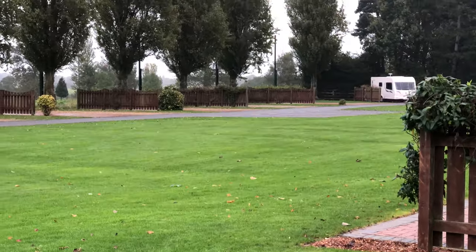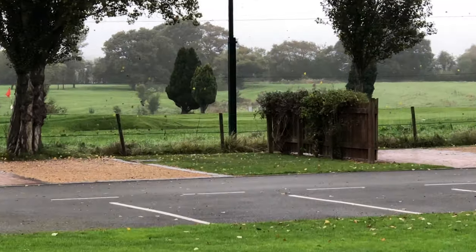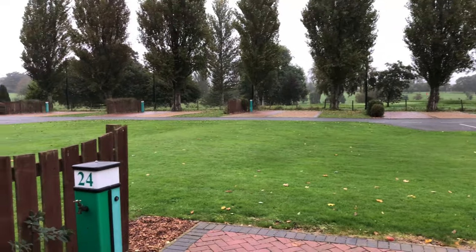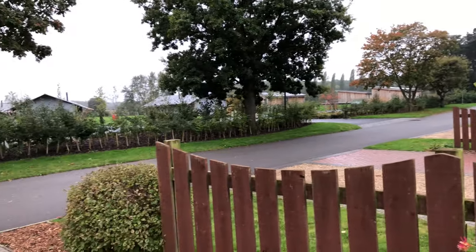From our caravan in the corner, we swing round. There's the view over the fairway. These are the other deluxe pitches. And there we have the timber glamping pods and safari tents.